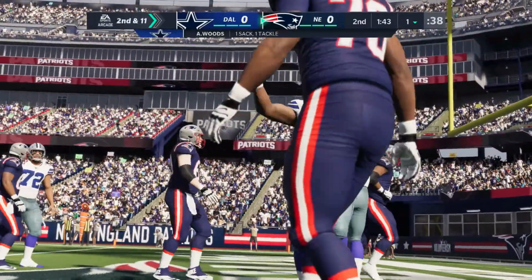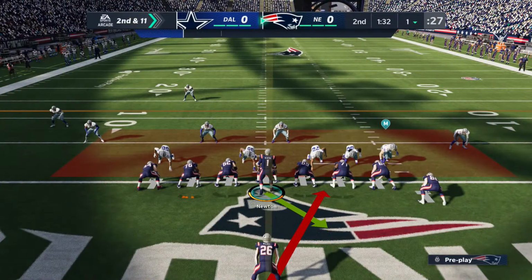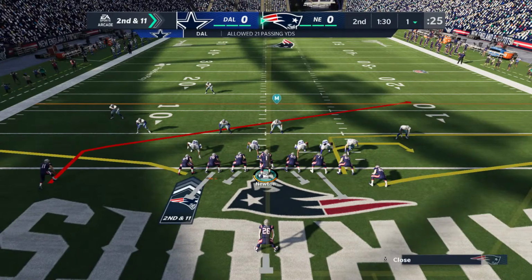Antoine Woods able to collapse the pocket, get to him, and drop him for a loss of a yard. The sack cost him only a yard. It's 2nd and 11.